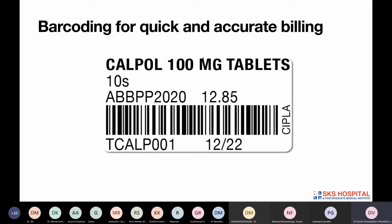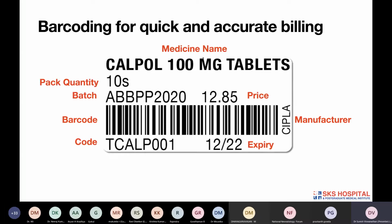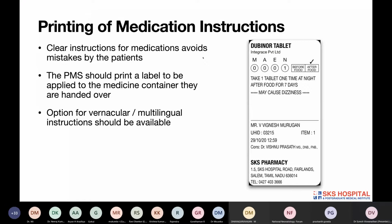So, a quick look at the barcode label that I was showing you. If you see, it avoids mistakes. This barcoding is done at the time of purchasing and receiving. All items are barcoded, and you have all the relevant information there: the medicine name, the quantity of packing, whether it's tens per strip, the batch number, the expiry, and even the manufacturer. So one scan of this barcode means the information is directly captured into your system. And all this is in a label that's just about an inch and a half in width and an inch in height.